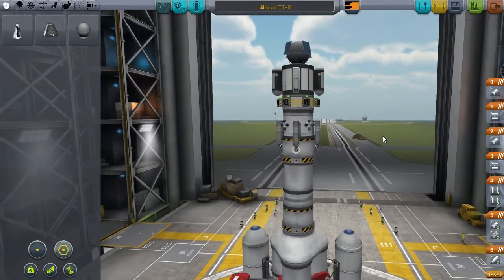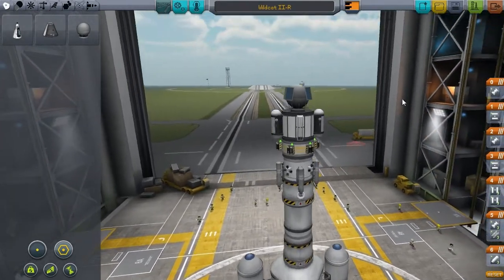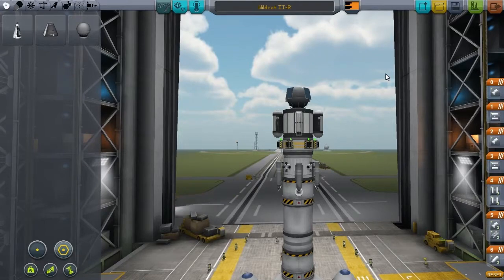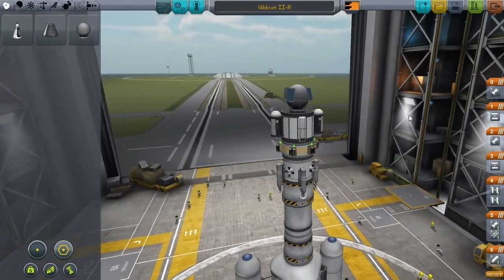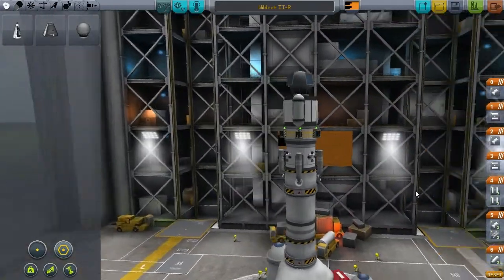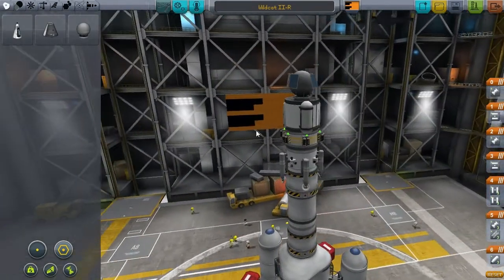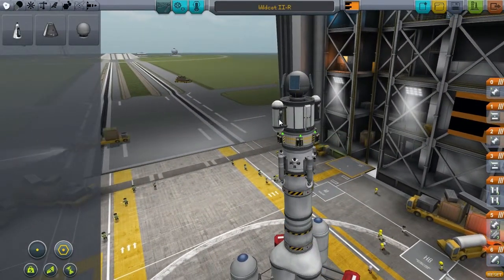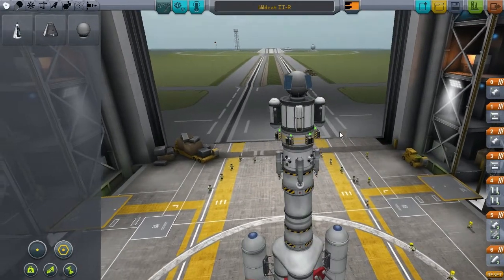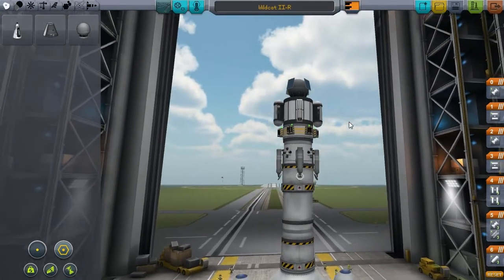So this is the Wildcat II-R. The R stands for reconnaissance, or robotic, however you want to put it. It's an unmanned probe. You can see I've got basically everything sciencey on here. There's the thermometer back here, the communications dish, and the mystery goo attached to the observation bay. There's the RCS and battery packs on here. This is our main thruster with the landing struts and RCS.